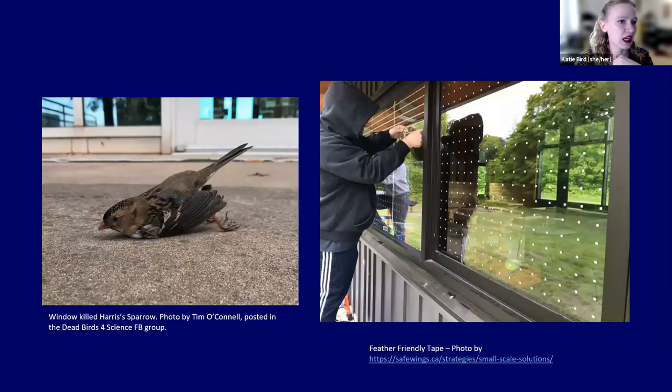So on the left here, we have another example of a window-killed Harris's sparrow. So a lot of times birds will hit windows and not even make it 10 feet before they die. So they just fall right out of the sky after colliding. And this has to do with the size of the bird and the speed at which they hit.